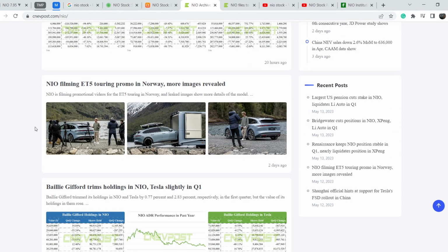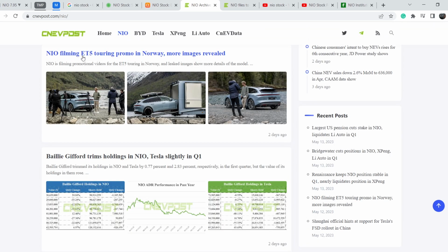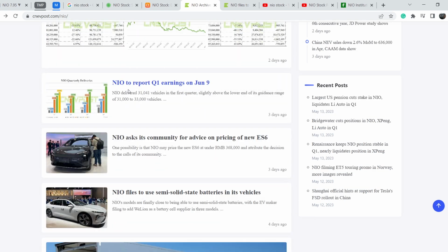On top of that, NIO is showing strong steps towards the expansion in the European and US markets. And as you can see, NIO filming ET5 touring promo in Norway, more images revealed. And I have to say that this vehicle is, in my opinion, beautiful. On top of that, let me show you this news that NIO to report Q1 earnings on June the 9th. So we have to mark our calendars on this date because it might be very important for the company in the medium-term perspective.